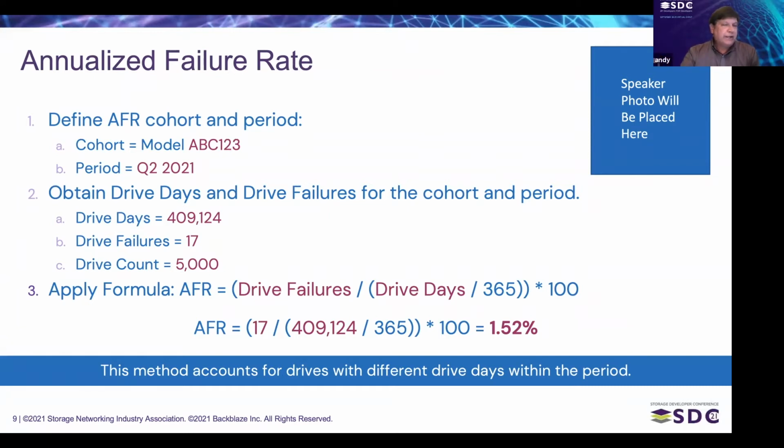The reason we do it with this formula is because our environment is very dynamic, right? There's drives coming in all of the time. So for example, model ABC123 might have started the quarter with 1,000 drives. At the end of a month, we put in another 1,000 drives. At the end of the second month, we put in another 1,000 drives. So we had 3,000 drives by the time we got to the end. Well, we wouldn't want to use that number to compute the failure rate because only some of those 3,000 were only there for a month. Drive days accounts for all of that. It also accounts for taking drives out and doing migrations and so on.